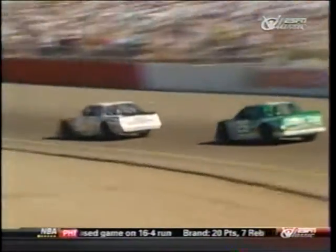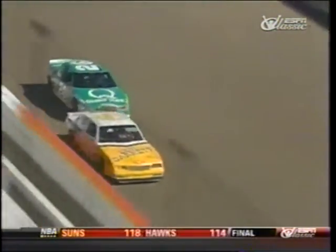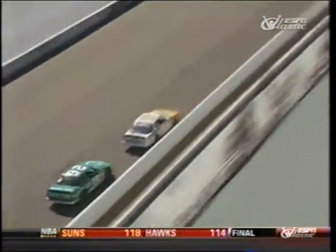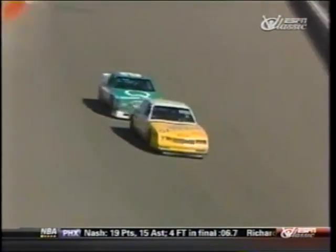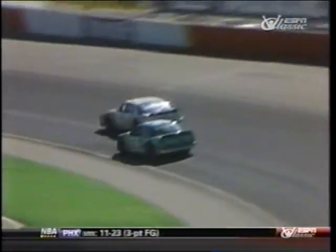Not making a challenge for that second position at the moment, but it is a very tight contest for the runner-up position as Rusty Wallace has the lead. Now we'll watch Rudd stick his nose to the inside of Jeff Bodine as the cars come down the straightaway. Of course, Rudd driving the Buick and Jeff Bodine in the Chevrolet as the Pontiac of Rusty Wallace has about a 12 or 15 car length lead at this moment.